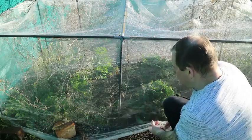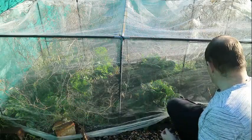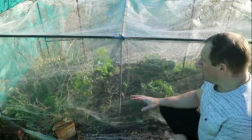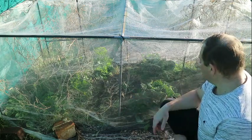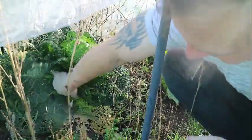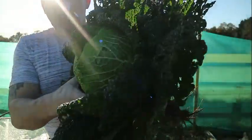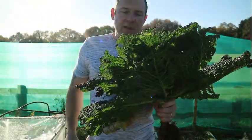So, cabbages. I've also still got cabbages in the ground. Now, we've been hit with our first frost, so I am going to harvest these cabbages now. See the size of that cabbage there? Okay, so there's that cabbage. Nice big head on it. Got another 2 or 3 in there as well.